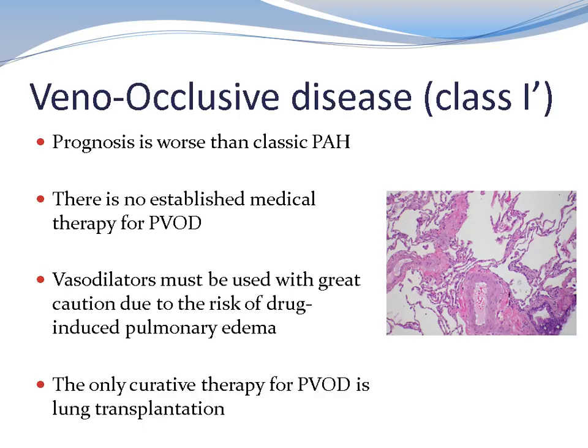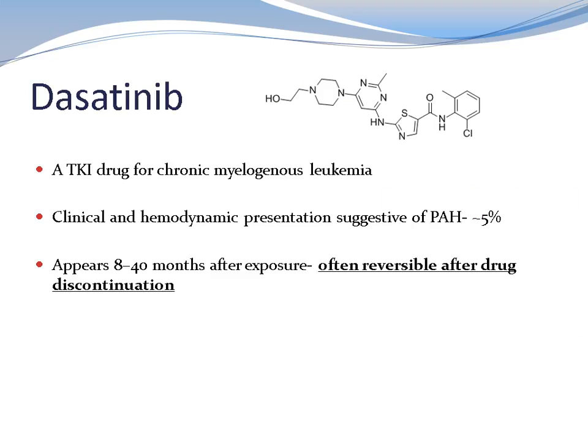There is no established medical therapy for that, and vasodilators must be given with great caution due to the risk of drug-induced pulmonary edema. And actually, the only curative therapy for pulmonary veno-occlusive disease is lung transplantation.